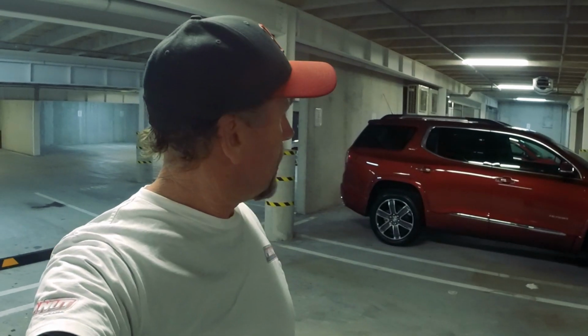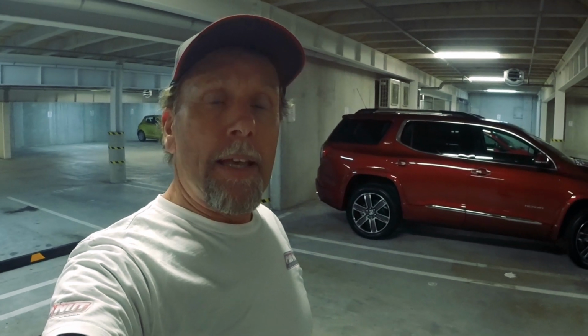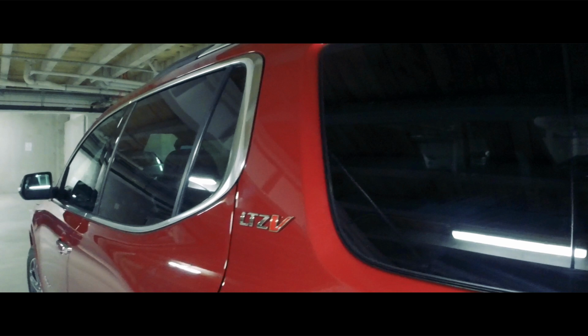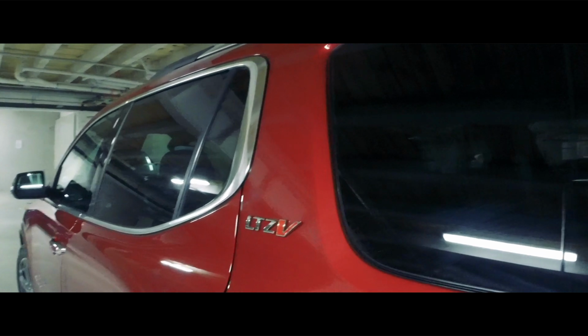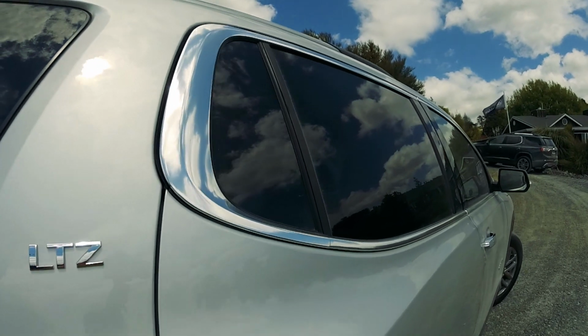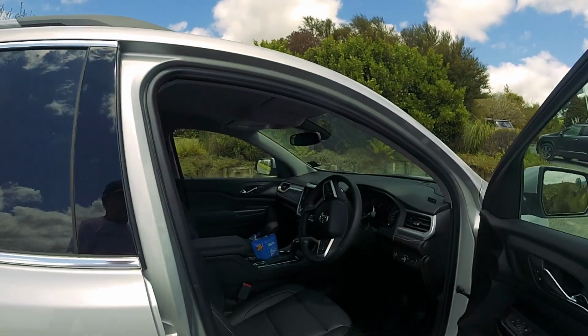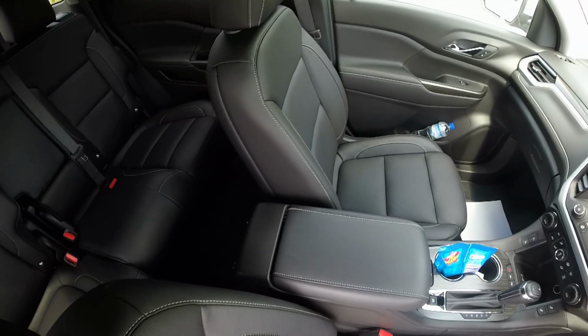There's no steering wheel mounted paddles for gear selection, which is a shame, because it's the sort of vehicle that in sports mode, despite its size, does encourage kind of spirited driving. The 3.6 litre V6 is very smooth, very keen to rev. The Acadia starts at 49,990, goes up to 71,990, 2-wheel drive, all-wheel drive options.